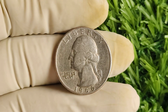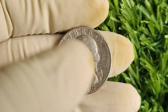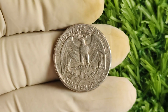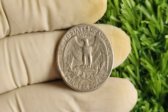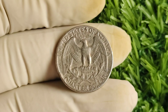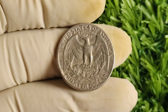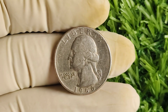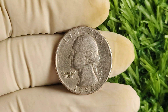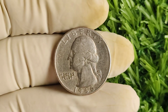Point 1. Always check your change, especially quarters from the 60s and earlier. Point 2. Get a good magnifier. Errors can be tiny but valuable. Point 3. Study up. Get a coin book or follow coin forums online. Point 4. Consider grading if you think you've got something special. A professional grade can turn a $5 coin into a 5-figure windfall. And 5. Store your coins properly. Use coin flips, holders, or albums to protect them from wear.